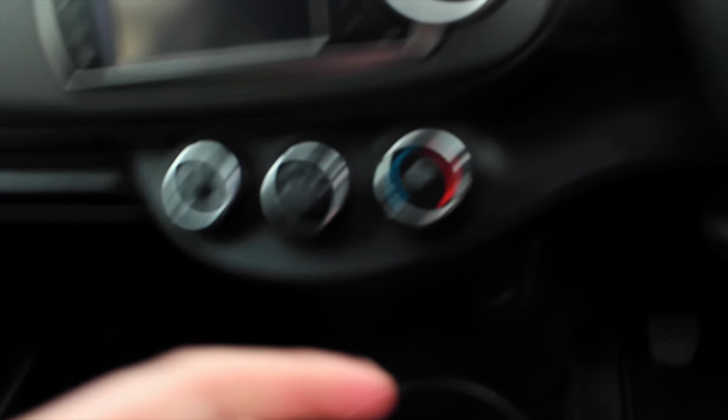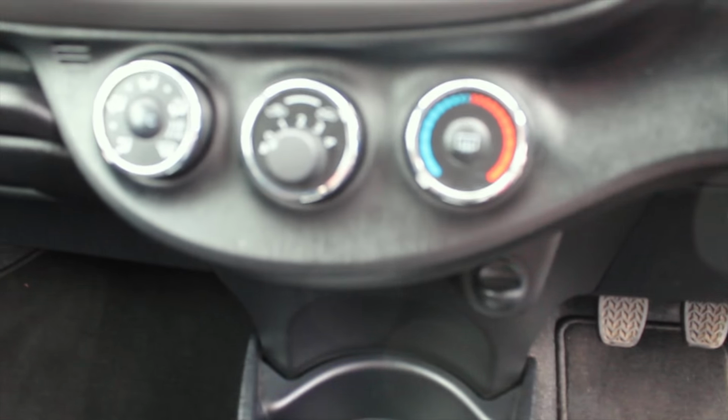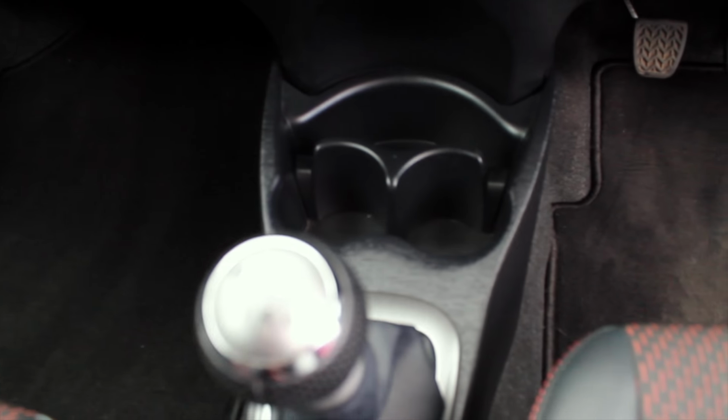In the front of the vehicle you have Bluetooth hands-free capability along with air conditioning, CD player, sat-nav system and media input for any media devices. This car also comes with a 6-speed gearbox, making it a very fuel efficient engine, and electric front windows.